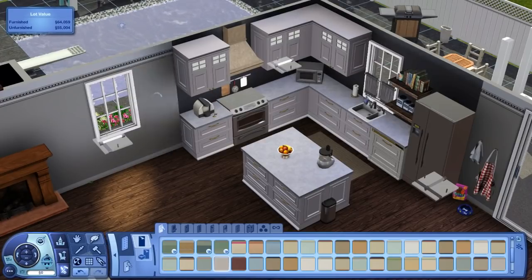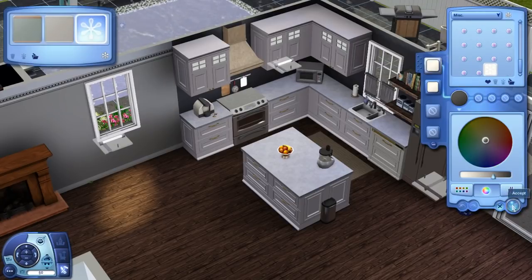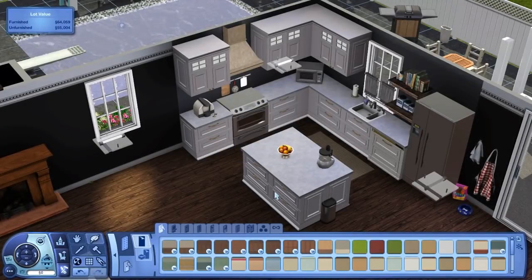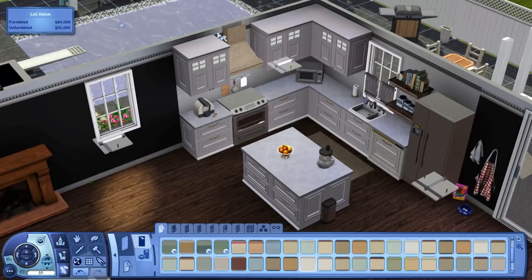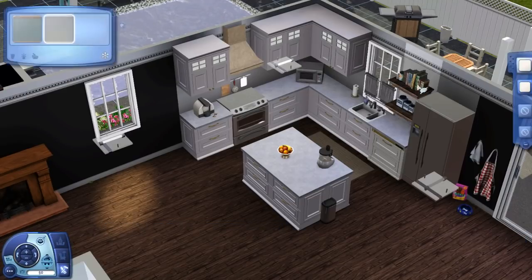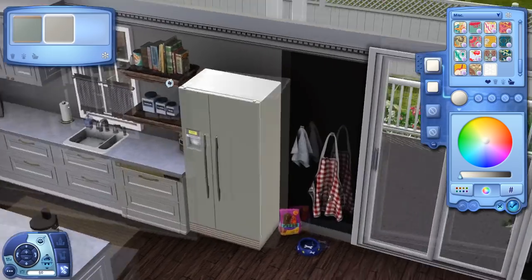Maybe. First, real quick, let me just change this color so it doesn't get mixed up. So I'm just going to change that to something really dark real quick. Let it process. Oh, it's like black. Then I'm just going to grab that same wall we were using, if I could find it. Right here. Okay, so now since we changed the color, when we go to change this, it won't change with this, if that makes sense.